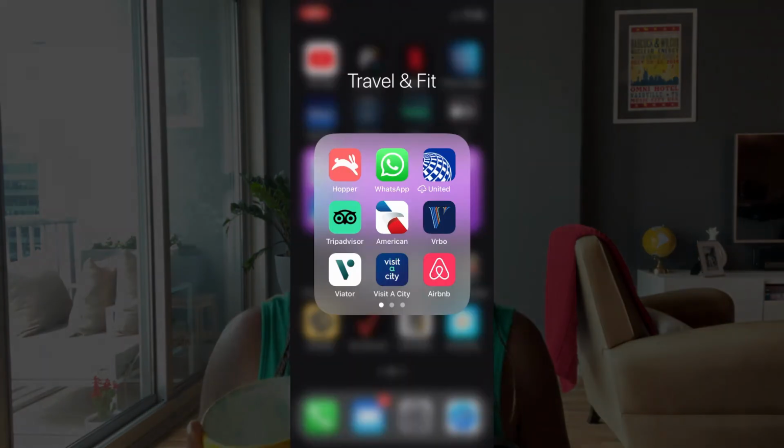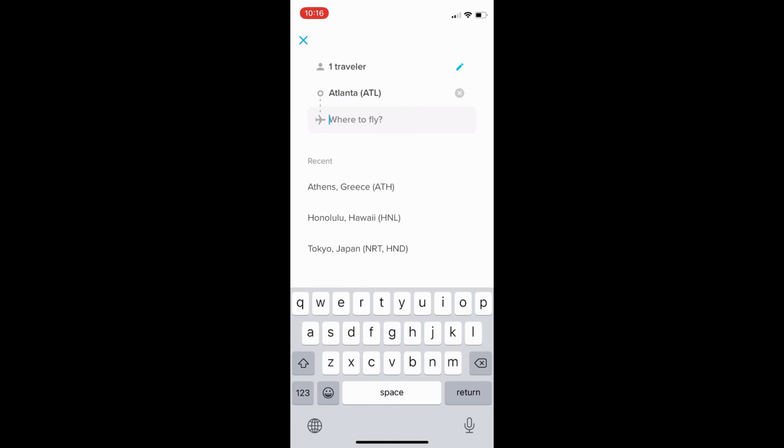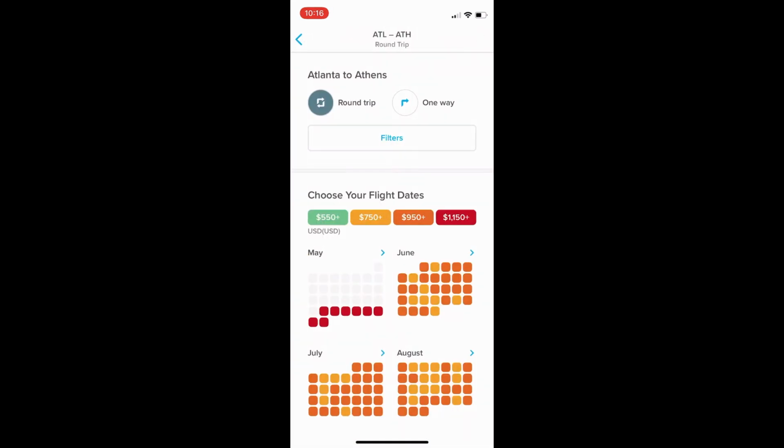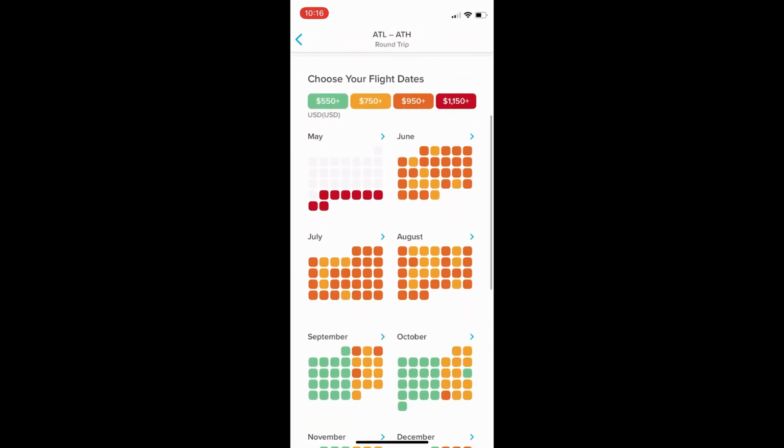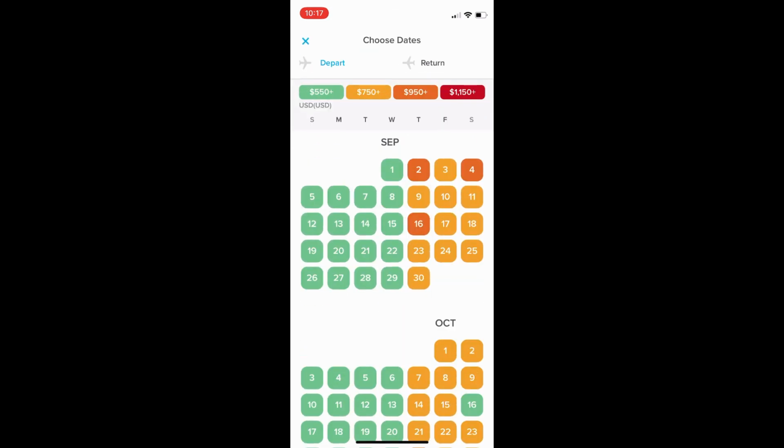Now, I've shared before that I'm obsessed with Hopper, and it is true, I still am. If I find anything better, I'll let you know. But until then, Hopper, Hopper, Hopper. A quick recap on Hopper. Hopper will allow you to search a whole entire year just by scrolling through. It'll show you the best times of the month to travel to any destination that you're looking at. You can also set up watches. Hopper will then alert you as the prices go up or down, so it's pretty cool.